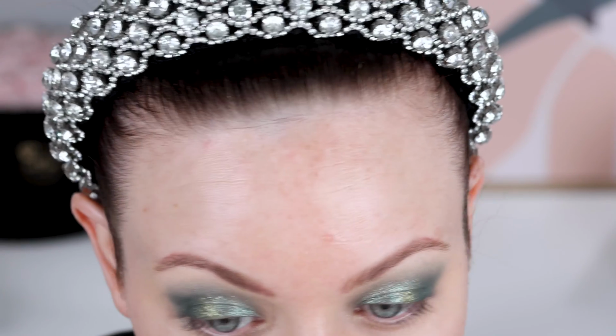And there's no fallout. I have probably a couple of little specks of glitter here, but other than that, really nothing. Just mesmerizing. Oh my goodness. I'm gonna do the speed through of my base makeup now, and then we will come back and we'll finish the lower lash line and do lips together. So let's do it.